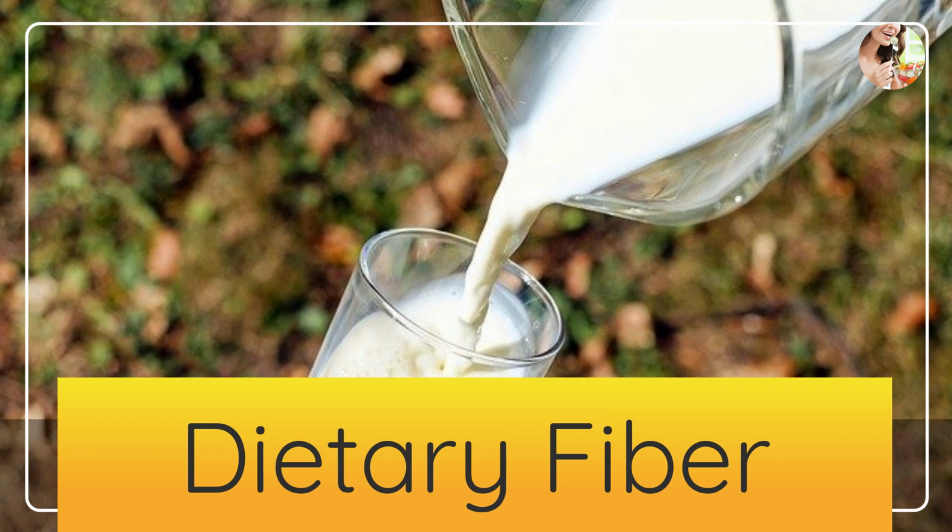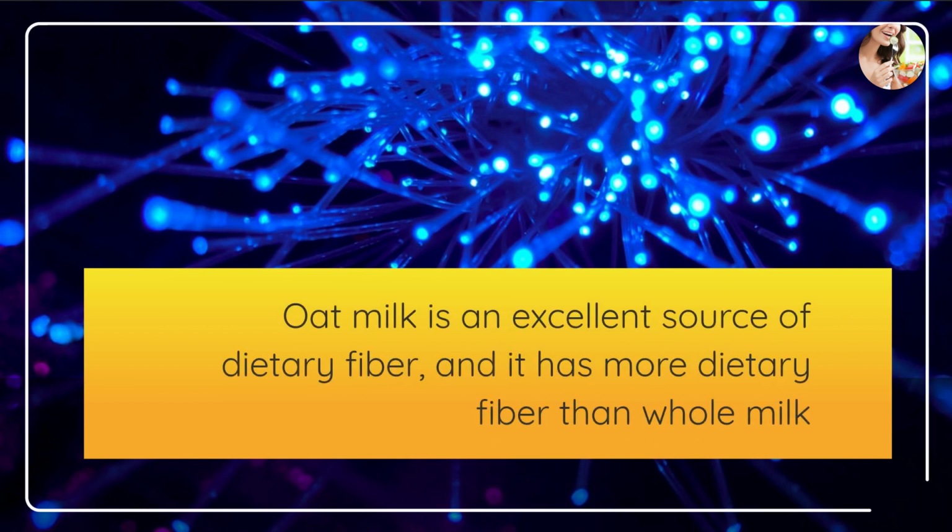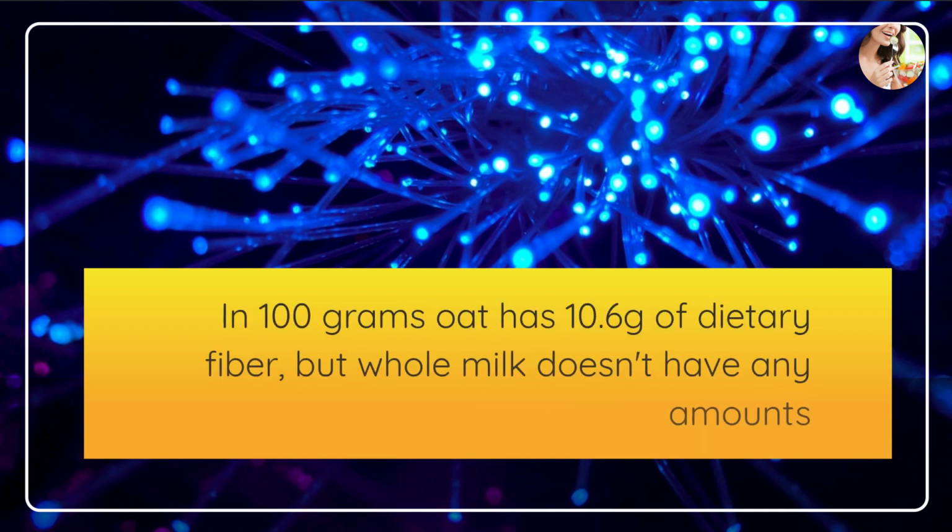Dietary fiber. Oat milk is an excellent source of dietary fiber, and it has more dietary fiber than whole milk. In 100 grams oat has 10.6 grams of dietary fiber, but whole milk doesn't have any amounts.